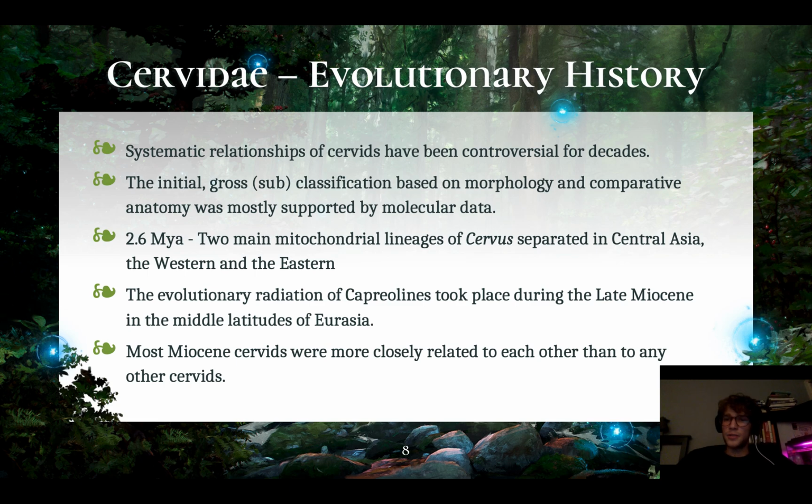Mitochondrial DNA has been very useful in various phylogenetics. A complex phylogenetic and phylogeographic mitochondrial DNA pattern is found in the genus Cervus, which underwent a successful radiation together with other ruminants. The evolutionary radiation of capreolines took place during the late Miocene in the middle latitudes of Eurasia, but their diversity was significantly depleted by subsequent climate changes. Another research article stated that this subfamily gave a rich late Miocene evolutionary radiation in western Eurasia.